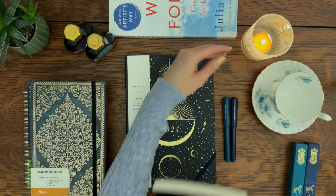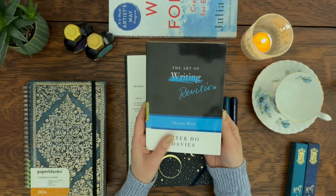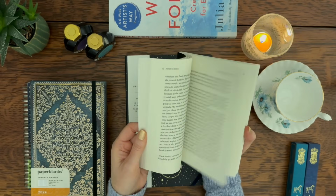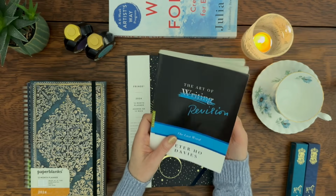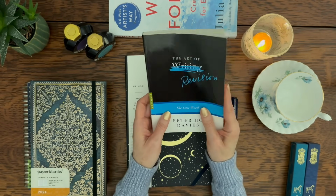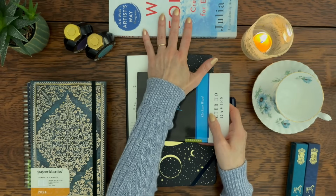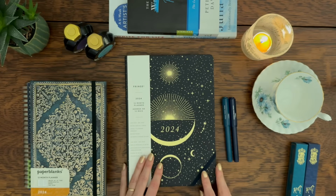And then, whereas this is quite practical, this book is more of a sort of perspective on revision, the art of revision, by Peter O. Davies. So it's more of a philosophical look at the process of revision. I think it could come in handy. I think this is more hands-on, and this is more of something to inspire and reflect upon. Yeah, you might just read this with your morning coffee, a few pages, and then get on with your work. Whereas this one gives you tools. So I'll put that here, since you want to give that a shot.